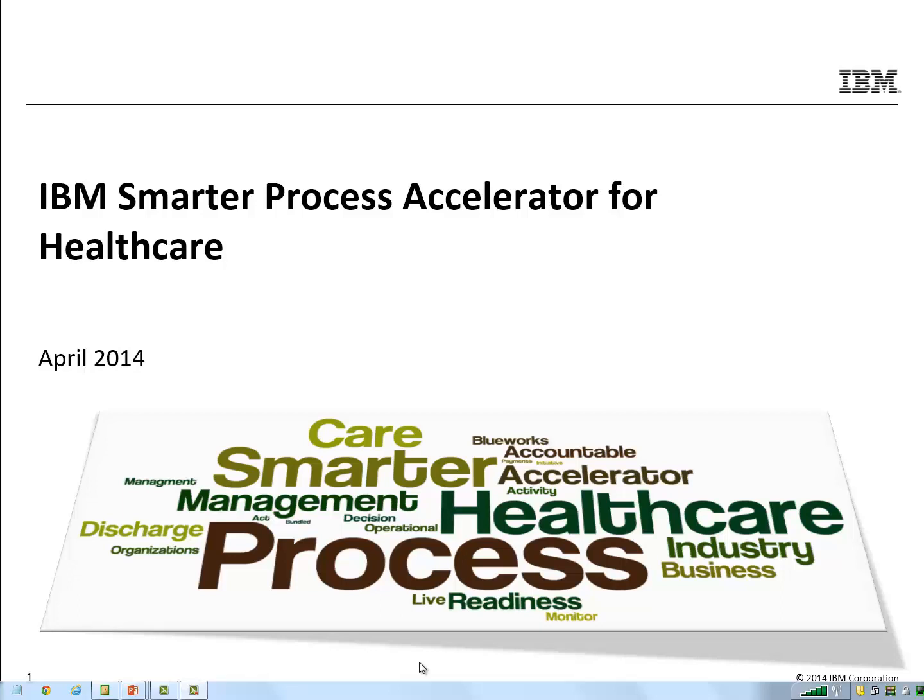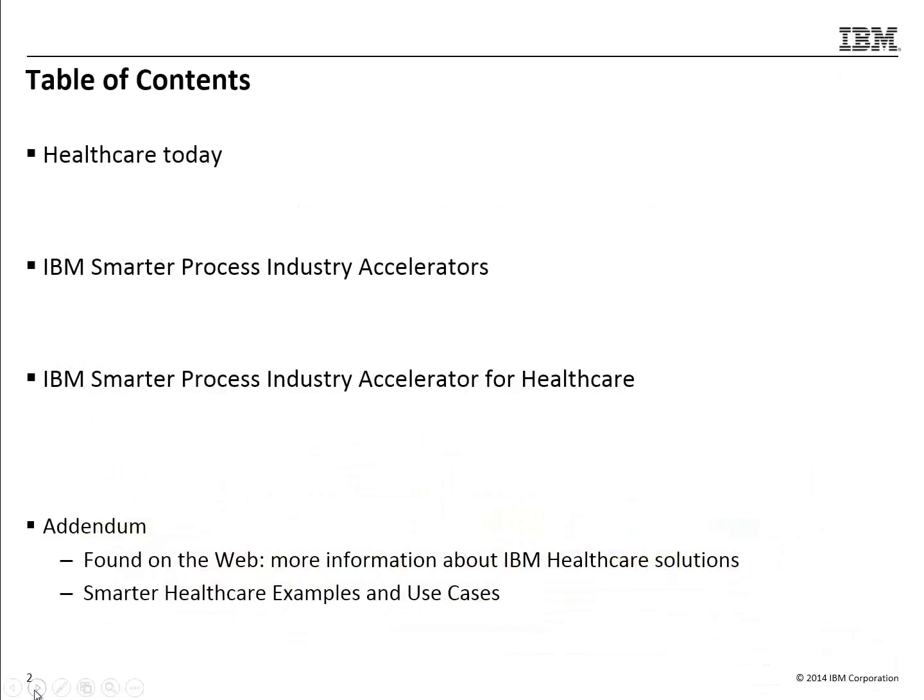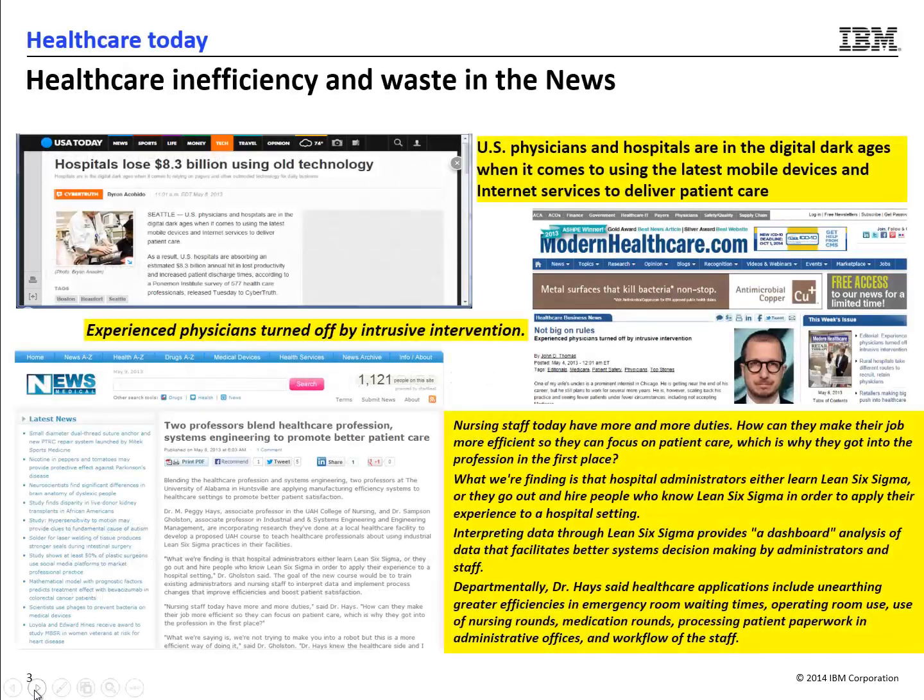Today we'll be walking through an overview of IBM's Smarter Process Accelerator for the healthcare industry and how it can help healthcare organizations to address some of their challenges. We'll briefly touch on the state of healthcare today and discuss why IBM has created Smarter Process Industry Accelerators. Then we'll describe and demonstrate the Smarter Process Accelerator for healthcare, and there's additional information that appears at the end of this presentation. Let's start by talking about the state of the healthcare industry today.